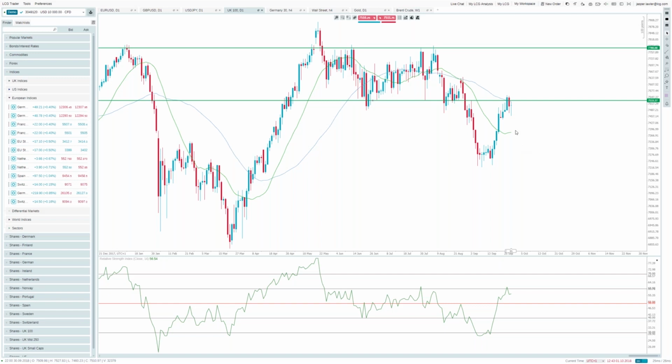Maybe a dip through it, a close above. Could coincide with a dip down to 40 and then a close above, indicating the market's kind of done its worst. It's hit the oversold, rallied out of the oversold into above 60, ended the downtrend, and then just looking for value areas to buy back into it.